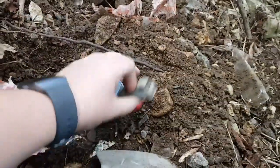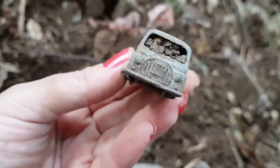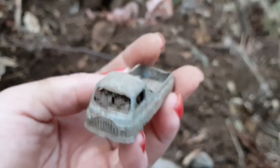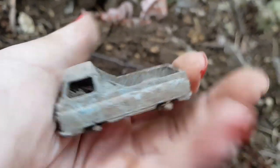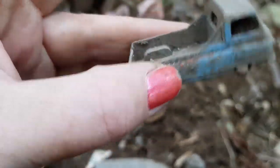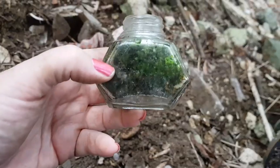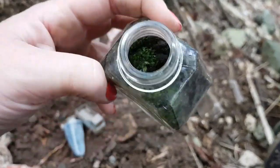It's interesting. This is lovely. Love to find an old toy. And look at this one, the lovely blue colour. Oh, look at it. Isn't it great? No wheels. But it's actually still in pretty good condition, isn't it? So yeah, that's super.